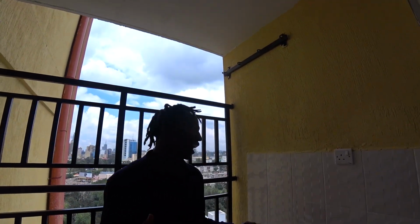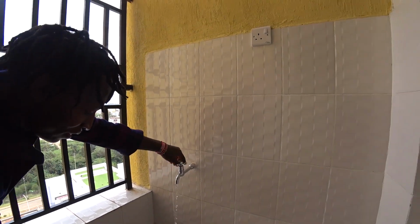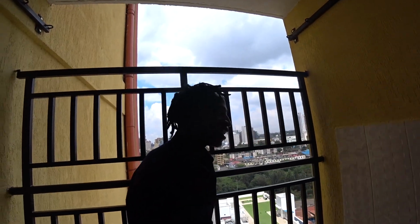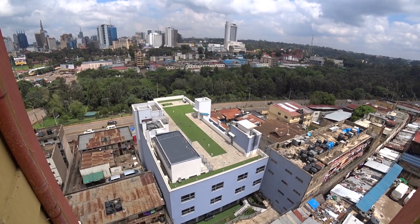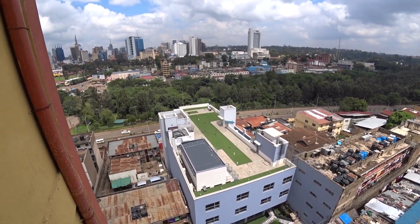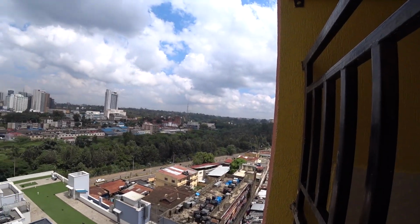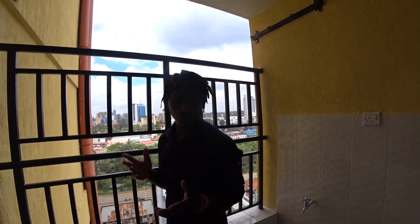And this is the balcony right here, and it can also act as a laundry, because you can see there is some water flowing right here, so here you can wash your clothes if they are dirty, something like that. And I love the view, guys. Wow, that is Nairobi, the beautiful Nairobi. Visit Kenya. Kenya is so beautiful. As you can see for yourself, Kenya is so beautiful, guys.